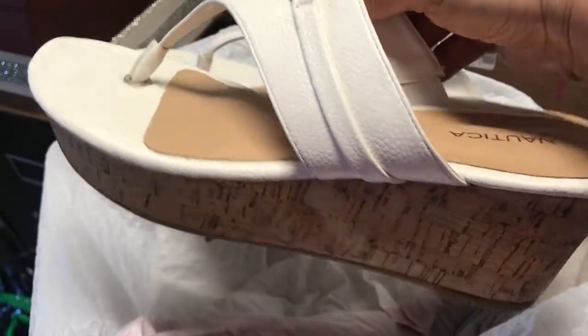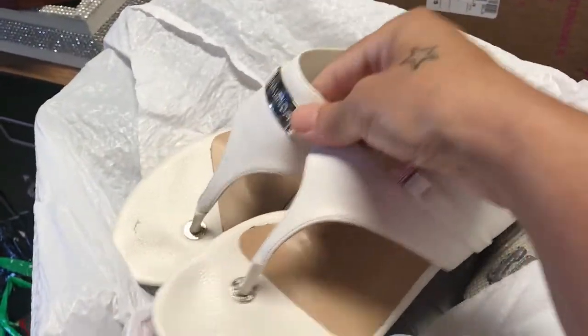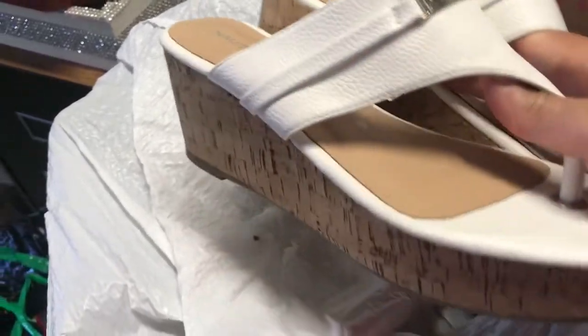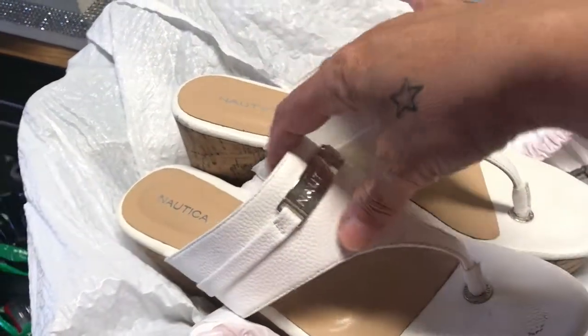I love wedge heel shoes because they're easier to walk in, especially as we age. You know, it's kind of hard to wear those little spike heels, which I cannot wear anymore anyway. Anyway, I hate to see these go.